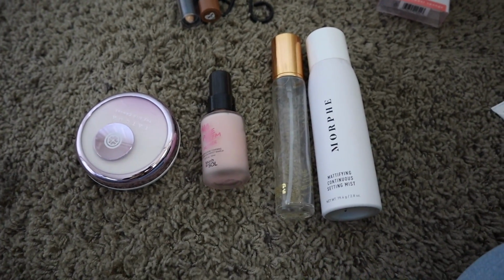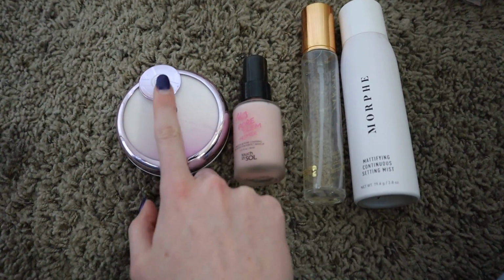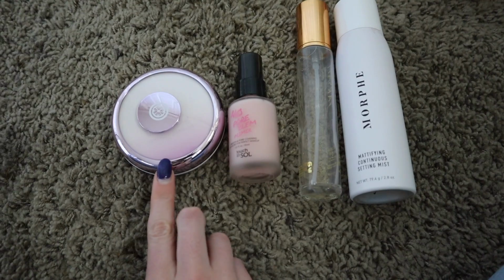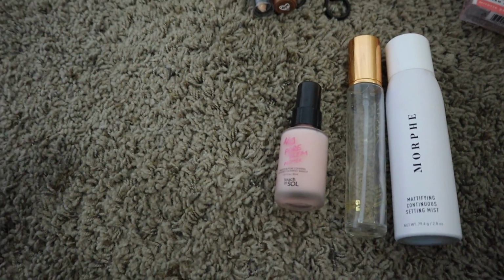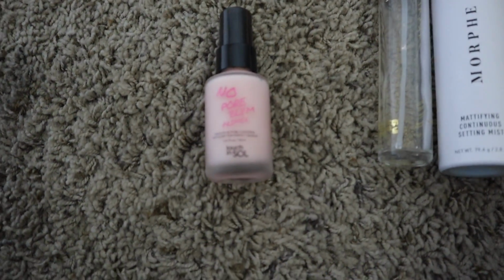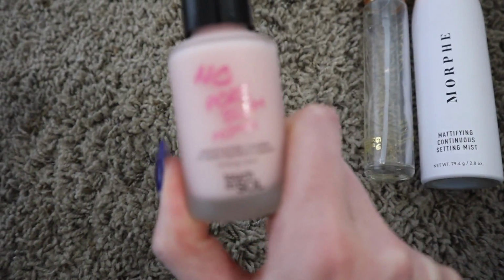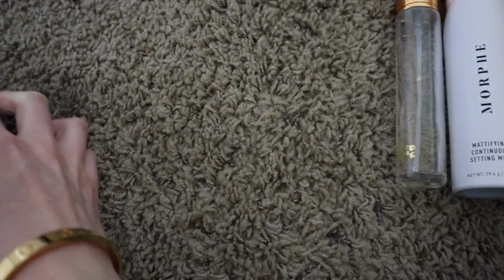Okay, I wanted to quickly chat through my primers. This Tatcha Silk Canvas is my current holy grail everyday primer because I feel like it really helps prevent my skin from breaking out, so it's the only one I've been using. This Touch in Sol No Problem primer is just not something I reach for. It's pretty much full. I'm going to give this to a new home.